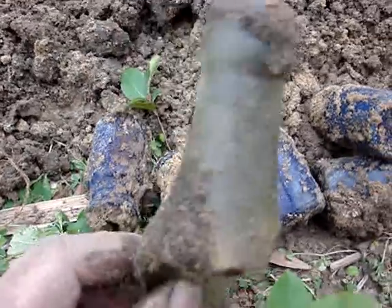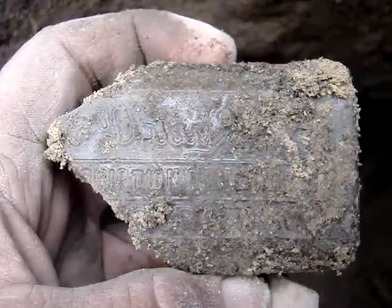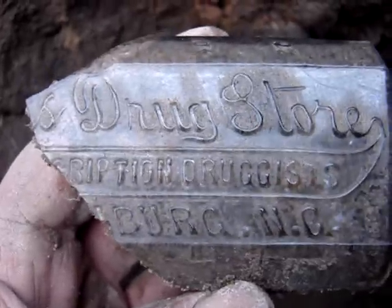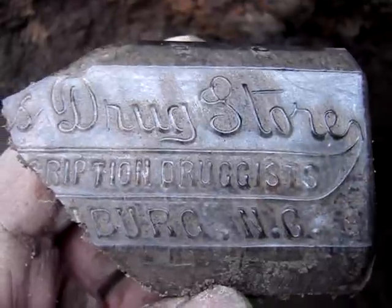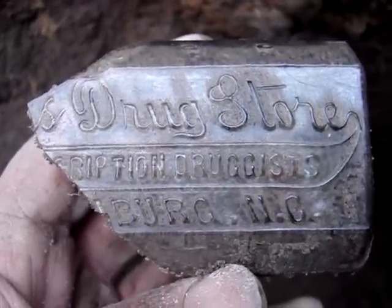Early machine made. Let's see if I can find the other half. Oh my god, I just found the other half of the pharmacy bottle. It's embossed, but what does it say? Something or other Berg. Obviously, it's got to be from here. Laurinburg. I've never seen one of these before. Probably would have been worth about $45.